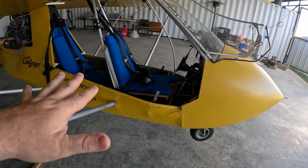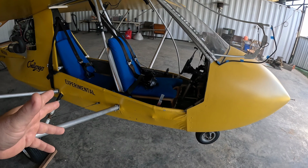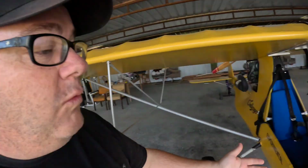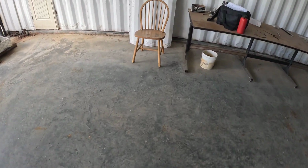But obviously weight distribution is an issue when you have an airplane like the Challenger, so you definitely need to take that into consideration. To answer your question, can you be overweight and fly this airplane? Well, obviously I'm 255, and I would say if there is a weight for the front seat, I think it's 240. I have a checklist here, hold on.